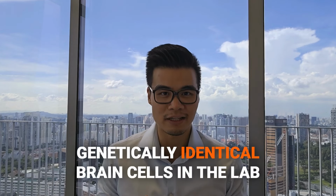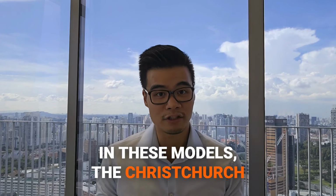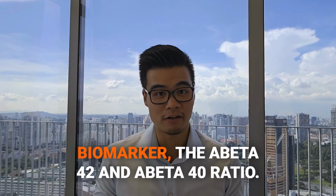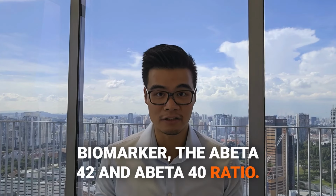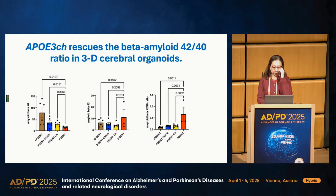To figure out how Christchurch works, researchers created genetically identical brain cells in the lab known as isogenic iPSC-derived organoids. In these models, the Christchurch variant normalized a key Alzheimer's biomarker, the Abeta42 to Abeta40 ratio. That's huge because a high 42-40 ratio is a hallmark of Alzheimer's disease. In the presenilin-1 line, there was an elevated 42-40 ratio compared to the reverse presenilin-1 line, which has the presenilin-1 mutation corrected. The presenilin-1 line with a heterozygous or homozygous Christchurch mutation behaved more like the reverse presenilin-1 line, suggesting that the Christchurch mutation may have a direct effect.